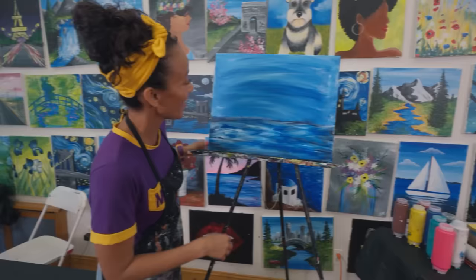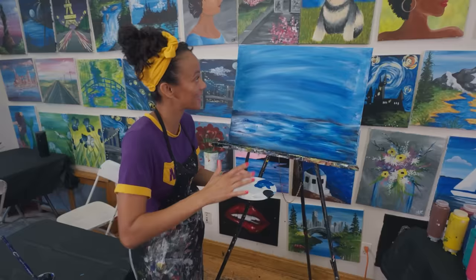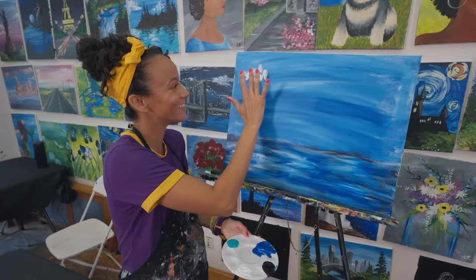So I have sky and water, and I want some clouds up here. I can use my fingers to make clouds. Okay. It's so cool how you can use different things to apply paint. And the good thing about a paint apron is you can just wipe off.